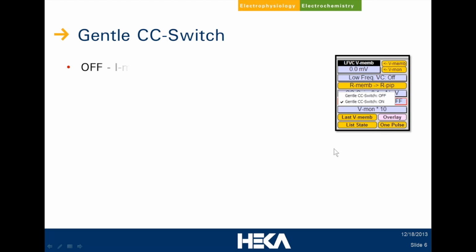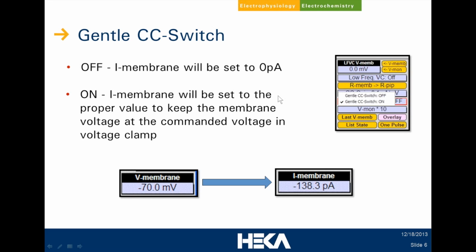So one of them that is specific for current clamp is the so-called gentle switch option. And we have two possibilities. By default, it is switched on, but you can have it off, which means that when you switch from voltage clamp to current clamp, I-membrane will be set to 0 picoamps. But if it's turned on, then I-membrane will actually be set to a value that will keep the membrane voltage at the commanded voltage in voltage clamp. So for example, in this illustration, we started at minus 70 millivolts holding in voltage clamp, and it was converted to 138 picoamps when we switched to current clamp. And this is done automatically.